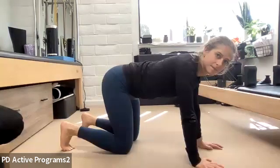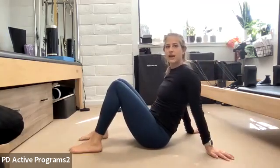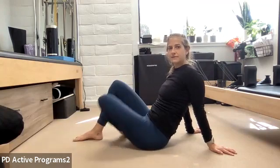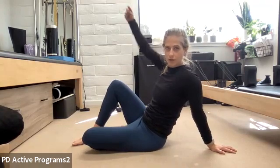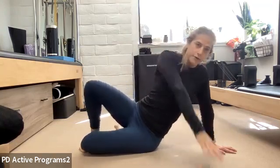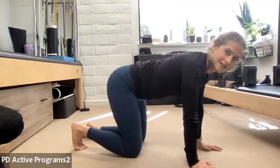How was that? Let's reset that. Come back to crab. Thread the left leg. Right arm goes up. We're going to rotate towards the hand that's still on the ground. Full over, hands and knees. Great. Look at that fancy transition.